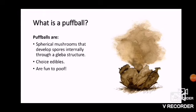So these are also considered to be choice edibles, considered by me, of course. It's subjective, as is with anything. Some people don't like them, and I think that's because they go into eating their first puffball expecting something similar to either a morel or a button mushroom, which are kind of the two flavors that people seem to look for when they first get into mushroom picking other species.